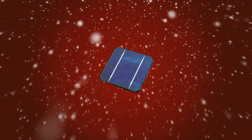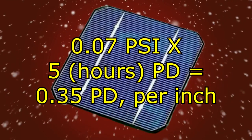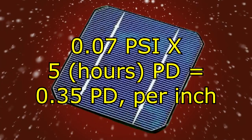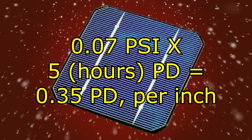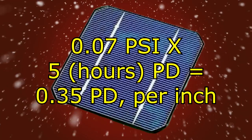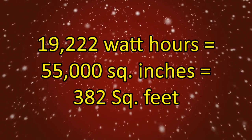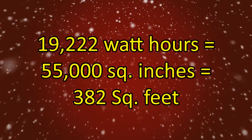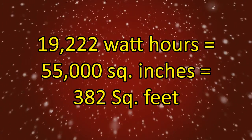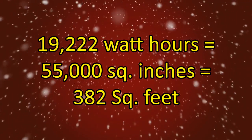Further assume a solar cell power generation of 0.07 watts per square inch times 5 hours a day, the average number of hours the sun is exposed to a panel. We would have a total equaling 0.35 watt-hours per day per square inch of solar panels. Since your home consumes 19,200 watt-hours per day, this means you would need a total of 55,000 square inches, or 382 square feet of solar panels to generate the power needed.